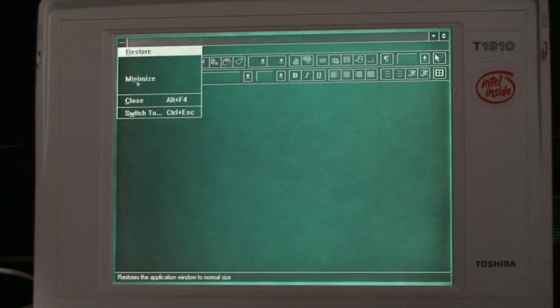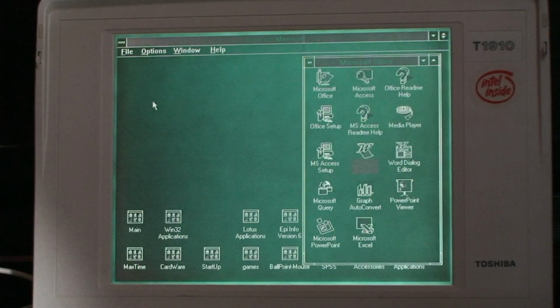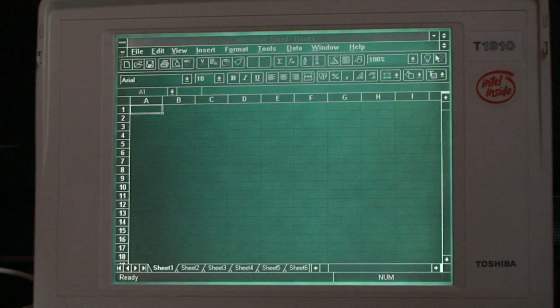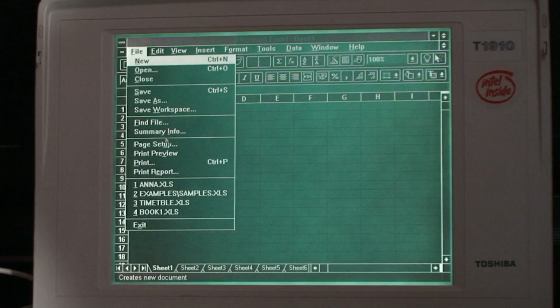Not keen on the trackball, but then again, I don't think there was any other options unless you plugged in a PS2 mouse. And it's exactly the same for here. We have Excel. Now you're probably hearing a little bit of noise in the background off the hard drive. That was pretty much normal for the day. They weren't as quiet as modern equipment. It's probably a tiny bit louder than it was when it was brand new, but not by much. They were never the quietest things in the world.